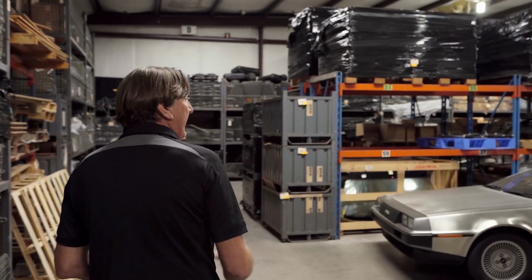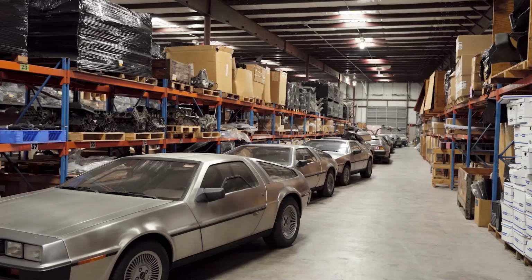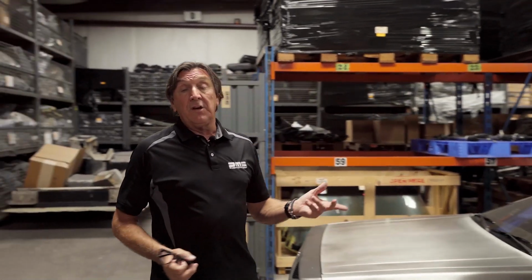As we walk around here, you'll see these are more of the DeLoreans that we have in storage that are waiting for their time to come. They're either cars that we haven't looked at yet, or they're in the queue waiting to be inspected, and then we'll do the presentation to the customers, and then we'll go ahead and start restoring them.